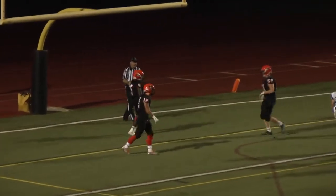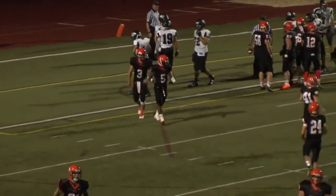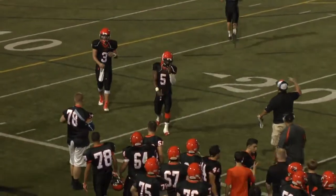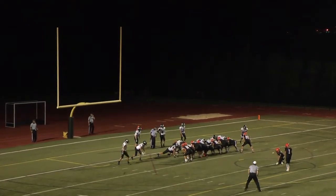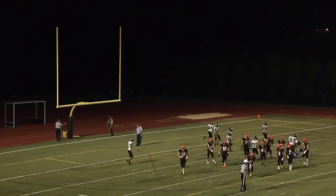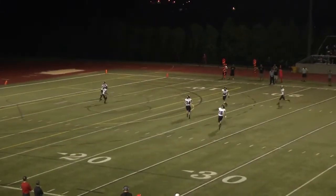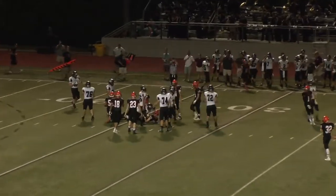Marlon Weathers carries for Marple Newtown. Weathers gains one, and a Tigers touchdown. Attempting the point after touchdown, out of a Carmen Christiana hold is Riley Fillman. Fillman's extra point attempt is good. Ian Henkel in kickoff return position for the Raiders. Henkel returns from the 5-yard line. Henkel's tackled by number 70, Kyle Tobin.